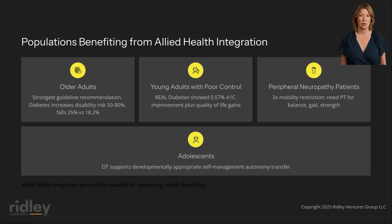Young adults with poor glycemic control and psychosocial distress demonstrate substantial benefit from occupational therapy, as evidenced by the real diabetes trial showing A1C improvement of 0.57%, along with improved quality of life in this population. The intervention's effectiveness across ethnic groups and socioeconomic strata makes it particularly valuable for addressing health disparities.